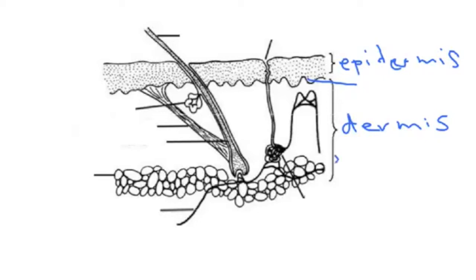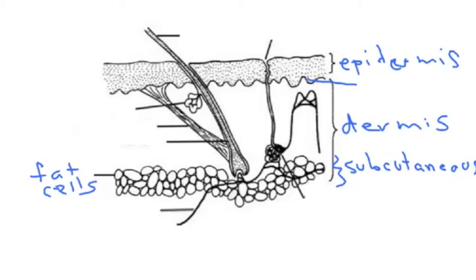Your third layer is the bottom or deepest layer of your skin, and that's the subcutaneous layer. I'm going to run out of room. Subcutaneous means under the skin, and it refers to this layer of fat cells over here. So not just fat cells, lots of blood vessels and nerves.